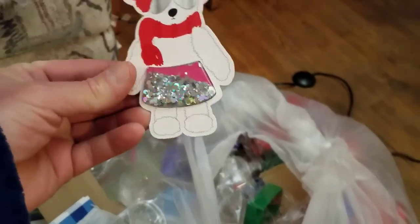Got these plastic pieces here. We got ourselves a polar bear. He's cool. He's a good tag for next Christmas. We'll add him to the tags. Garbage. Decorate your gift. Garbage. Oh, there's another one of those blue star purses.